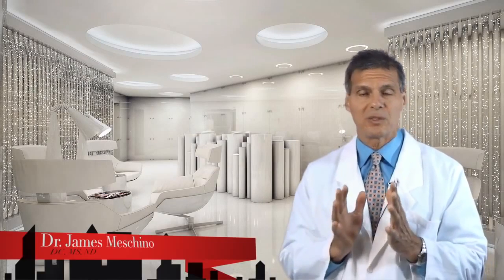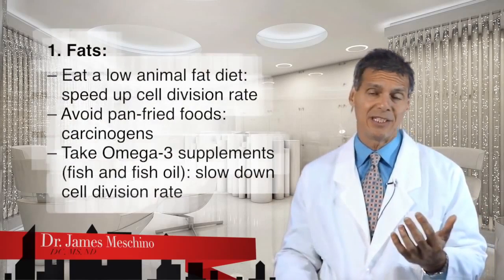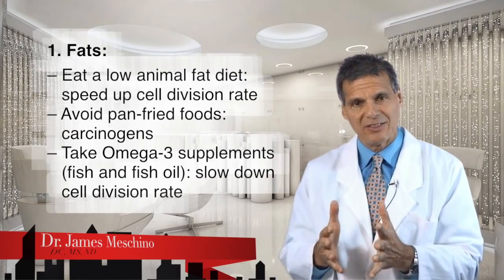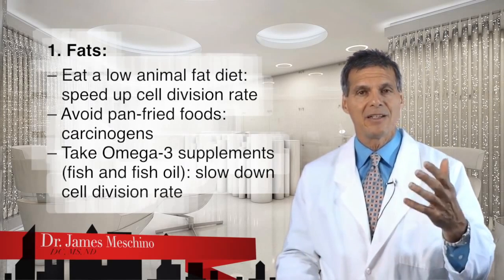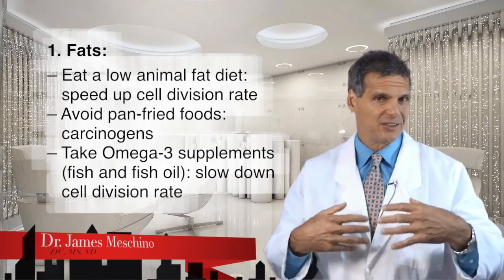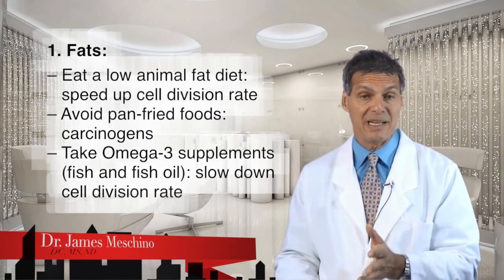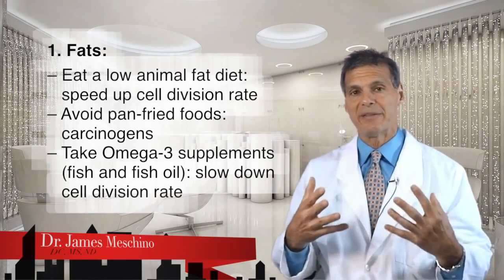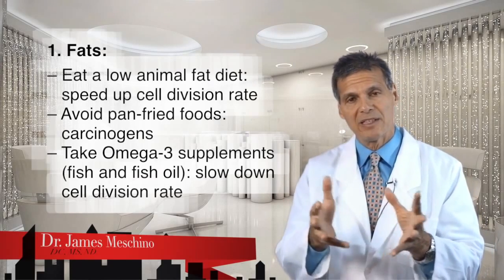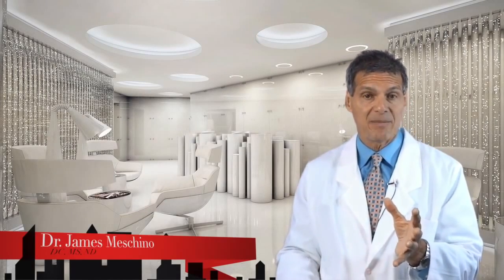So what are the most important dietary factors for prostate health? Throughout a man's lifetime, he should be on a low animal fat diet. High animal fat foods make cells of the prostate divide at a faster rate. They're linked to more prostate disease. Eating pan-fried foods exposes you to certain types of carcinogens that are linked to an increased risk of prostate cancer. So that's a bad idea. Whereas eating more omega-3 fats from fish and fish oil have been shown to slow down the rate at which prostate cells divide and decrease prostate enlargement and prostate cancer.